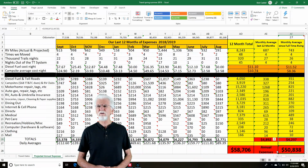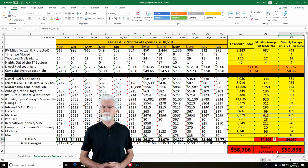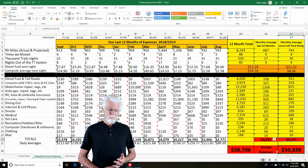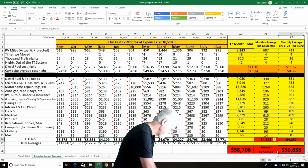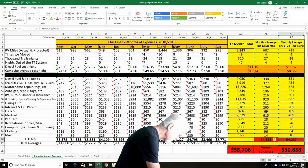So that's a little higher than we thought it would be when we first went on the road, but it's probably, now that we've been doing it a while, that's kind of where we're going to end up, and that takes care of a lot of bumps in the road, burning through our maintenance, spending our maintenance money, spending some of our emergency funds.